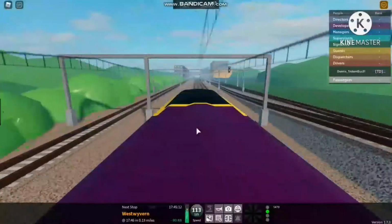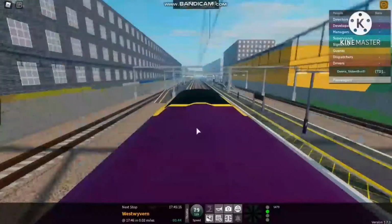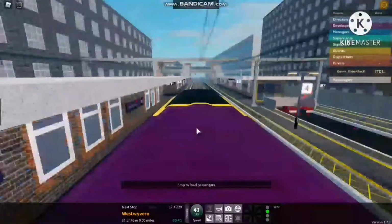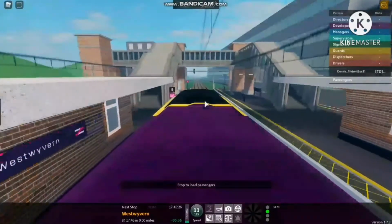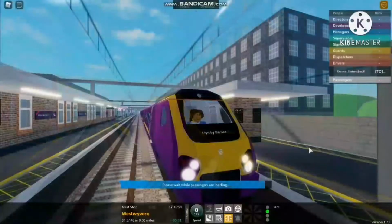Slow down. Slow down. Please mind the gap between we're the arriving train in and the West platform. Lid by the sea. Calling at lid by the sea only. This train has 5 coaches. First class is located at the rear of this train. This is West Wyvern.